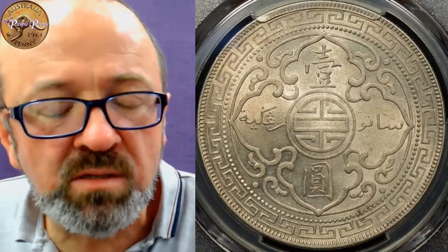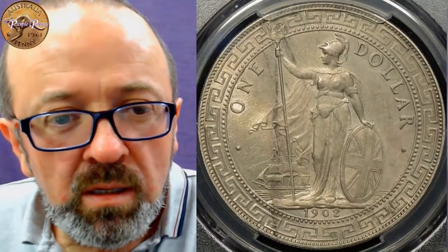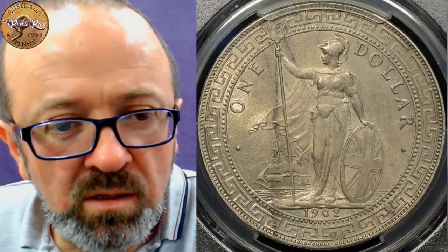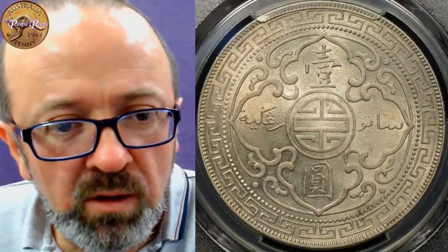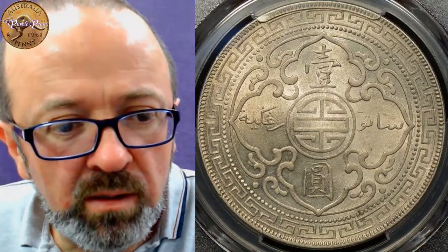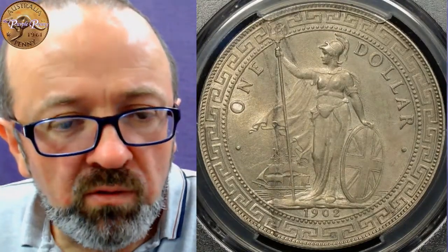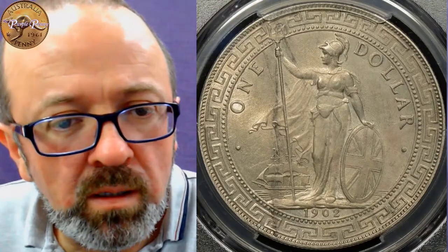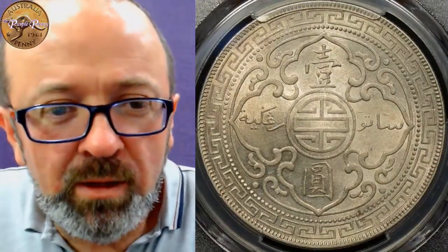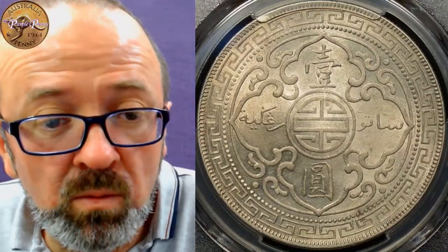I've seen far more fakes of these than I've seen real ones, and they're not modern fakes either. There were contemporary fakes. Don't think that people in China have only started creating fake coins recently. It's been going on for hundreds of years. So this coin came back graded Unc details, because it's got some environmental damage on the obverse. I was disappointed in the grade. I thought they would grade it Unc, but they didn't. But anyway, Unc details. Now, what for us does that mean?